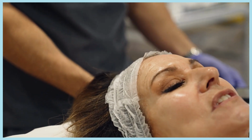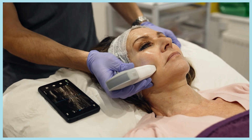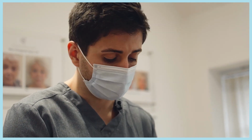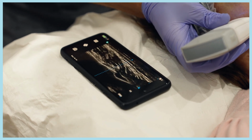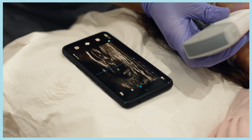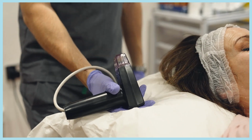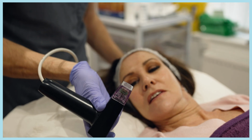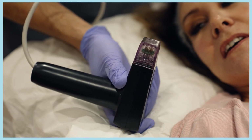So what's the ultrasound for? It lets me look at all the different structures and your anatomy to see at what depth everything is sitting for you, and then it allows me to plan the treatment because I can adjust all the depths on the Morpheus machine. So it means I can tailor the treatment to you. Let me see what you're using. So that's the handpiece. We're going to do a little test patch underneath your chin just so you can feel what it feels like. Okay, it won't be painful.